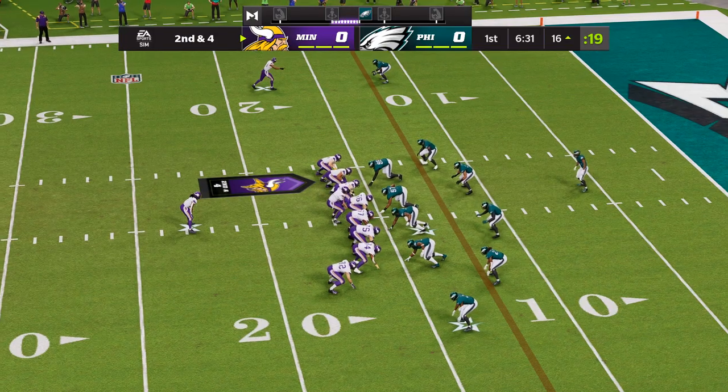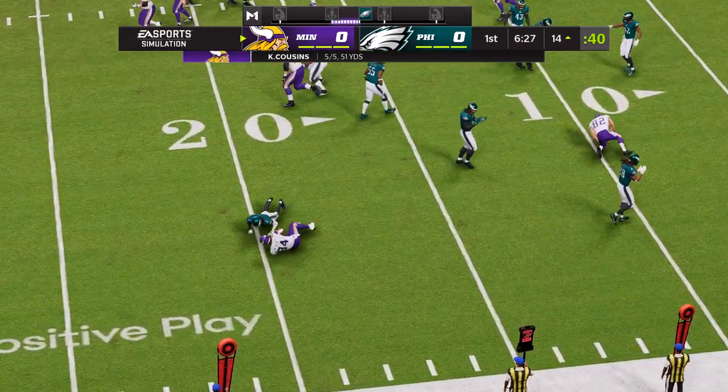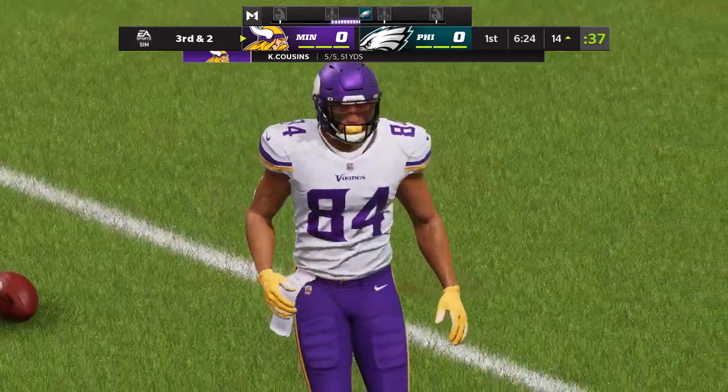To throw again on second down. Cousins. That throw good for only a couple. It brings up third down.